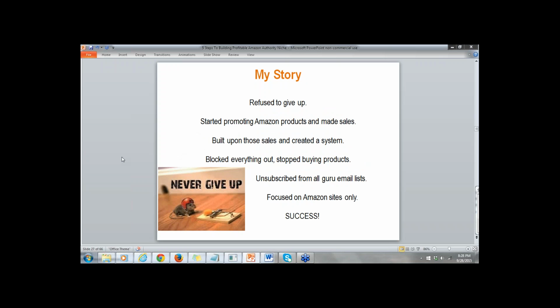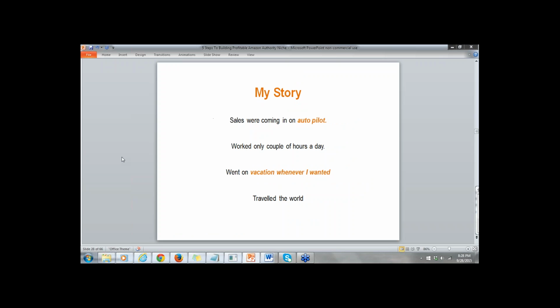And then I blocked out everything. I stopped buying products. I unsubscribed from all the gurus' email lists. I focused on my Amazon sites only for quite a while. And that's when I became really successful. And I believe that is the key for anybody to become successful: to find the right system, see something that works, get something that works, and then unsubscribe from the guru email list, block everything out, and only focus on that until you make it work.